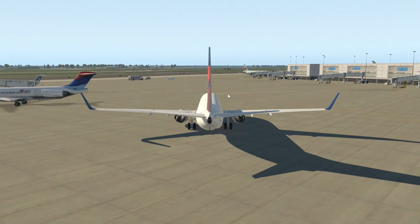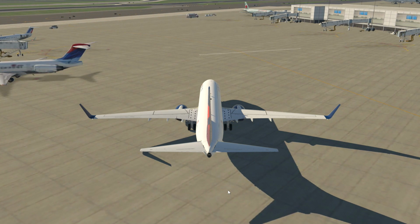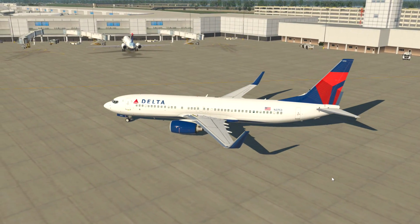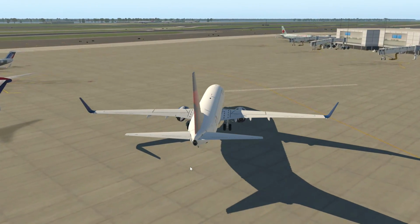All right, speed it up. This Philadelphia airport's really nice. It's really got a lot of detail. Really liking that.